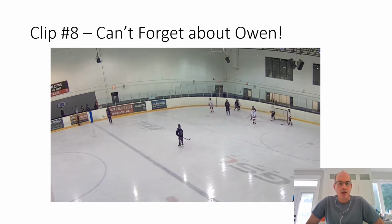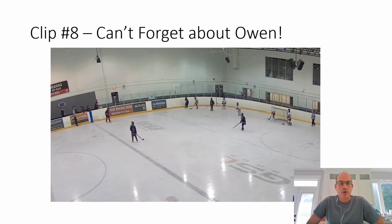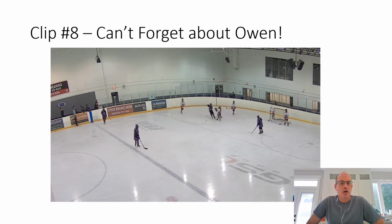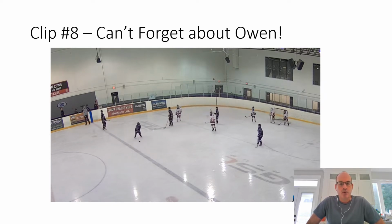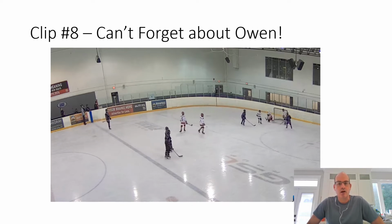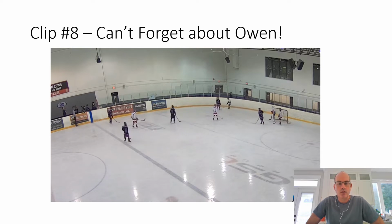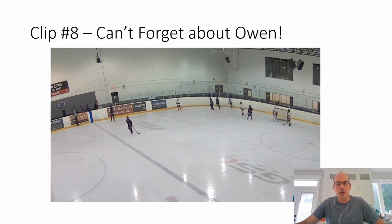He's going to make 3 saves on this clip. He's already just made 1 there. Obviously, he's in the right position, has good reflexes. Watch this, nice rebound, nice, great chance, great save right there by Owen. We're very fortunate to have a strong goalie in Owen on our team, and I hope to get more clips of you in the future.